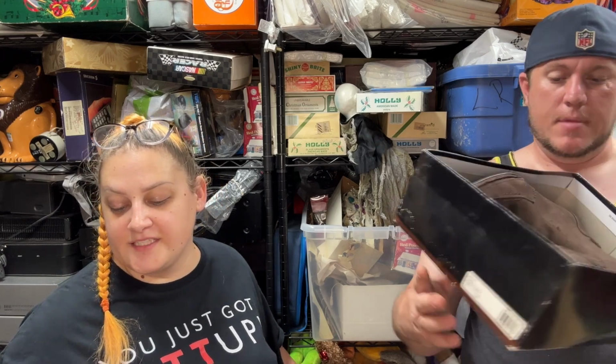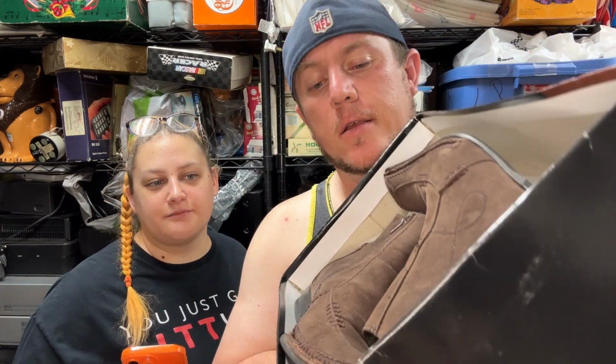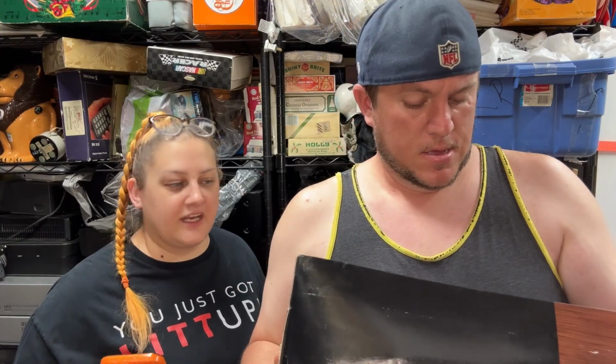Then we got a pair of shoes. These are Antonio Zangara men's brown suede dress boots, size 11. They look cool. Looks like something my brother would wear. They kind of give a fancy cowboy vibe. Like you don't get your shoes dirty, cowboy. Like you have your cowboy boots and then you have your date night boots. Like the ones that get manicures. Those cowboys. And those did sell for $40 shipped.